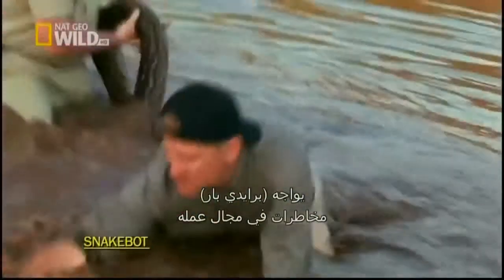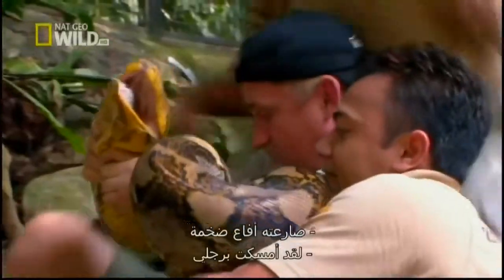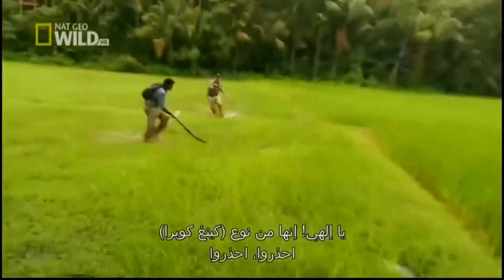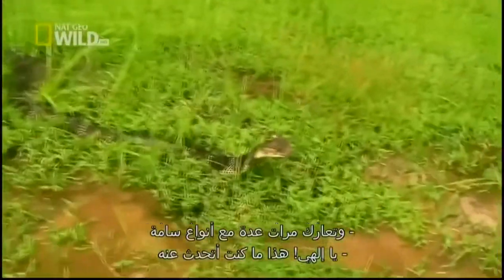There it is. In Brady Barr's line of work, he earns his hazard pay. Giant constrictors have wrestled him. He's got my leg. Bitten him, more than once. Oh my gosh, that's a king cobra. Careful, careful. And he's had many run-ins with toxic species.